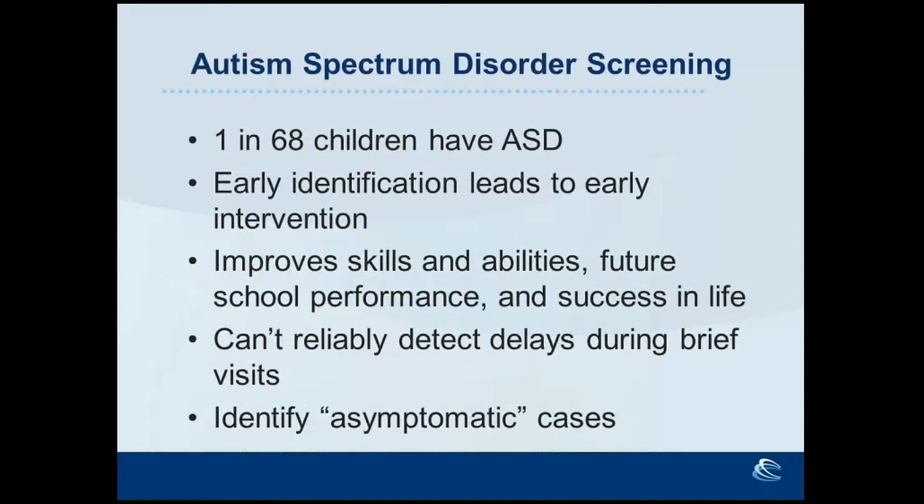The screening picks up the subtle kids. The screening picks up the subclinical autistic kids who are on the spectrum. Those kids you're not going to necessarily pick up in your 10-minute office visit. So screening is really important. Of course, early identification leads to early intervention. It improves their skills, abilities, future, social process, job success. So it's really, really important.